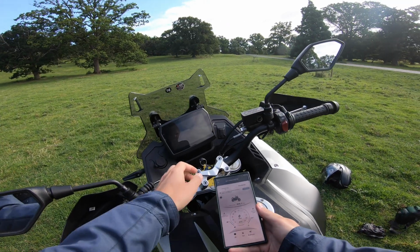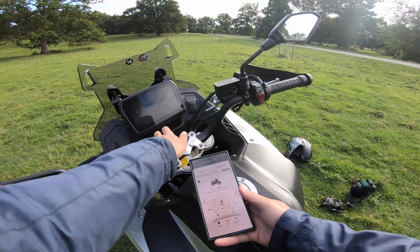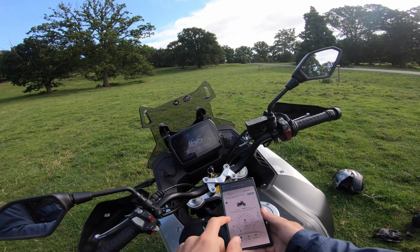Right, before we set off, let me just turn the bike on. I'll just show you the Voge app. It's called Voge Global. You can download it if you've got a Voge.